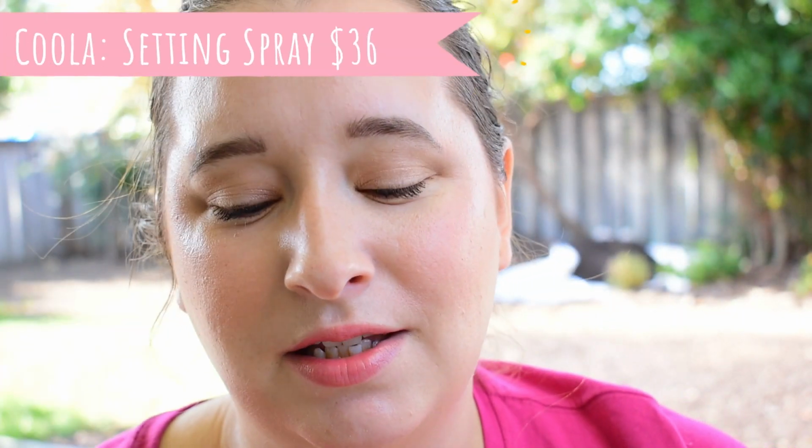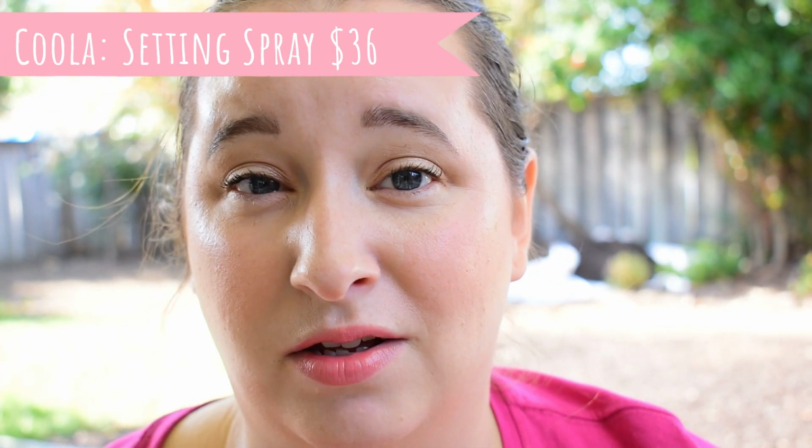To top it off, I have been using a setting spray, and this is the Coola SPF 30 setting spray. This is something to have on hand throughout the day as well, so if I go out later on, I'll apply a little bit of this before I do so, because it does kind of refresh my sunscreen.